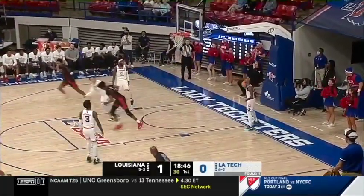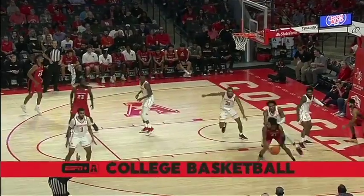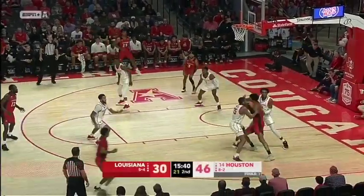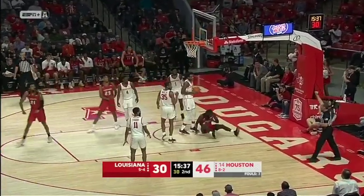As you see, Louisiana doing a great job. Consideration your efficiency, how efficient you played, points scored per 100 possessions, points allowed per 100 possessions, and then the results of the game. And it is the primary tool.